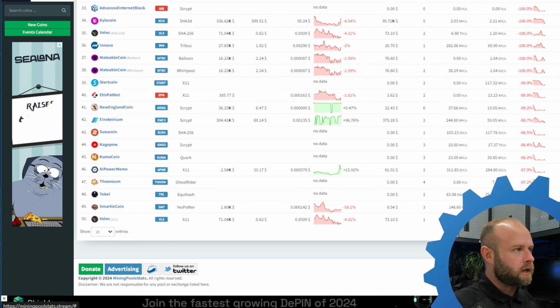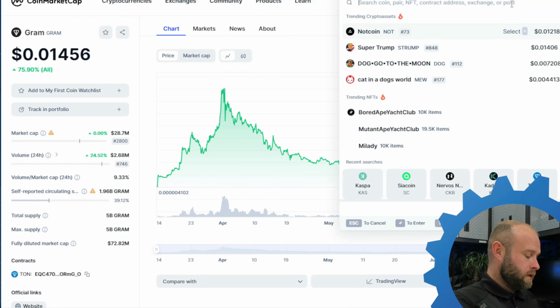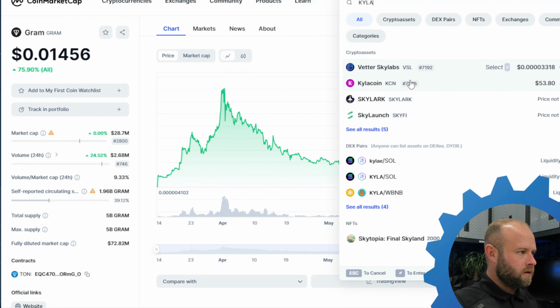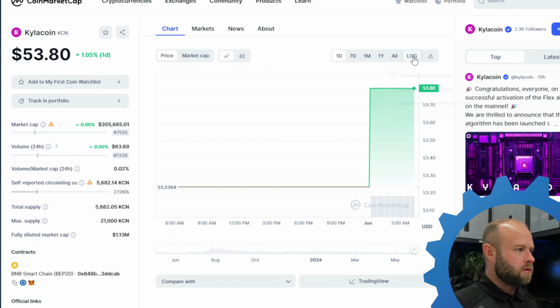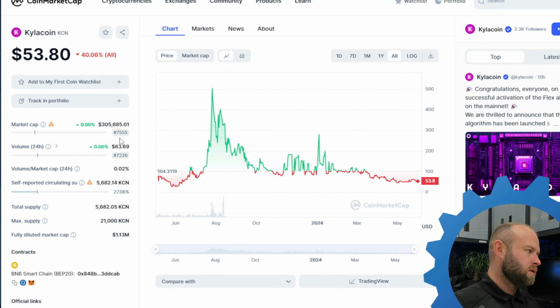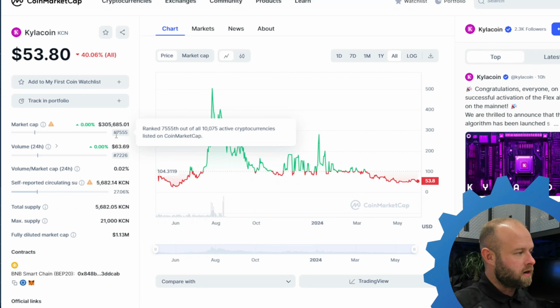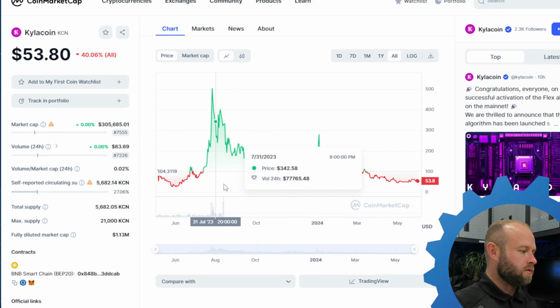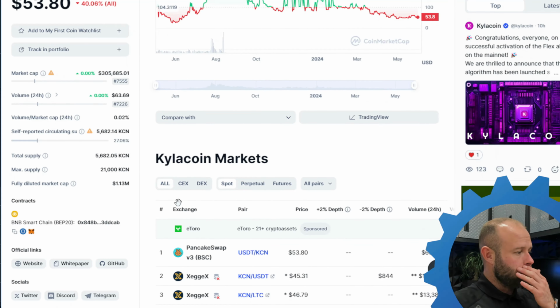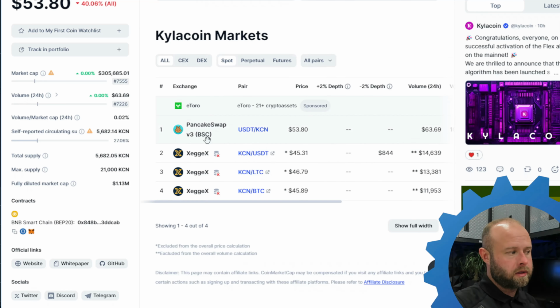I was looking at Kylacoin's situation. Good on them for forking, so big props there. $53 a coin, but it's number 7,555 in market cap, $300,000 market cap, with a 24-hour volume of $63. Now, again, I don't know if CoinMarketCap is pulling all the available data on all the exchanges that this is listed on, but right now it says it's only on PancakeSwap and Zegix, and it's not.